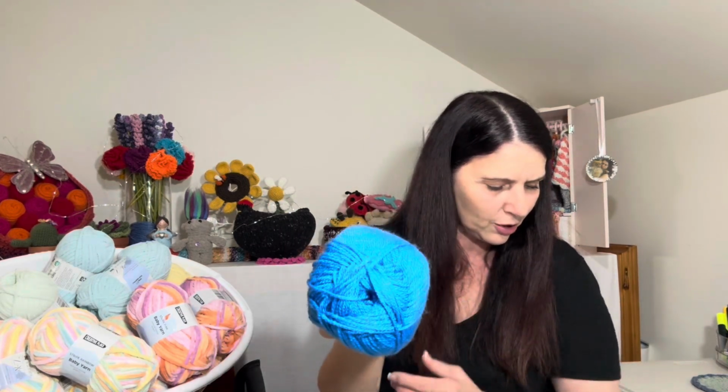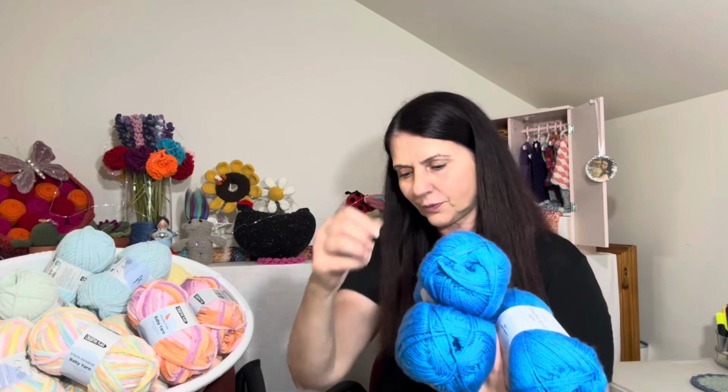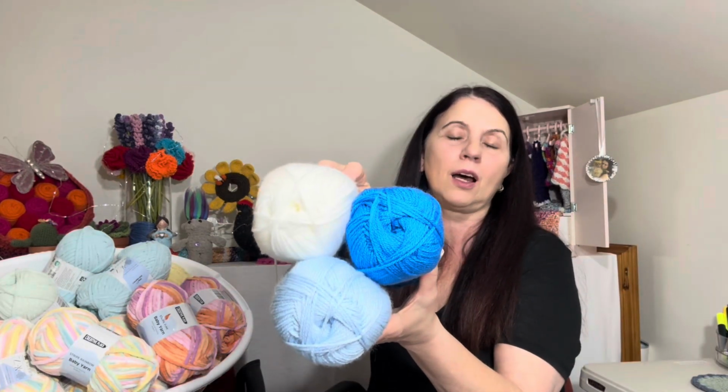And then look at this beautiful blue here. And this is actually just called blue. And I did get 4 of these as well. So let's pop that bag on the floor. We don't need that now. So that's another 4, 8, 12 balls there. And this is the colours that I'll put together. I love those colours together. So let's pop those to the side for now because we don't need them.